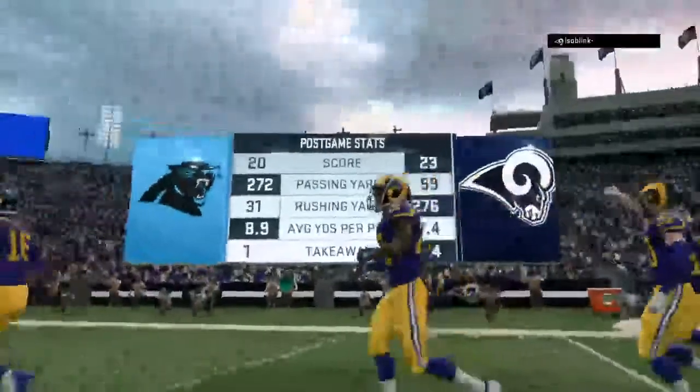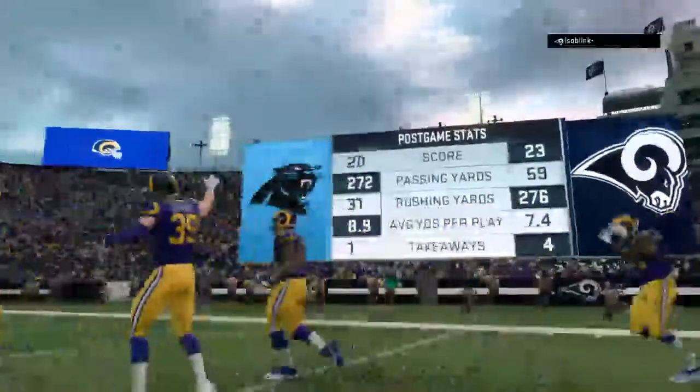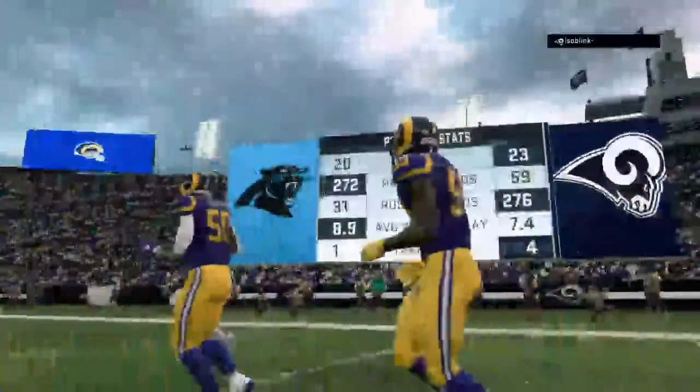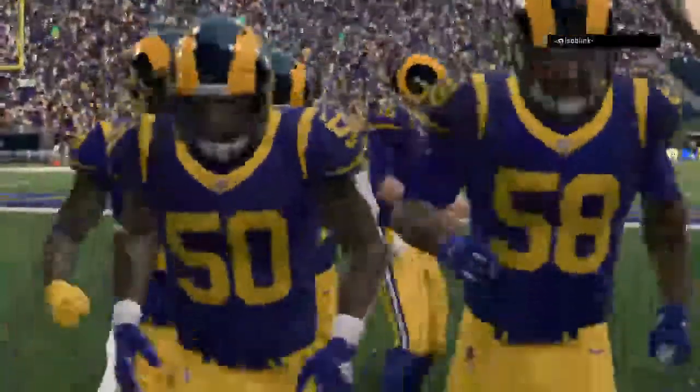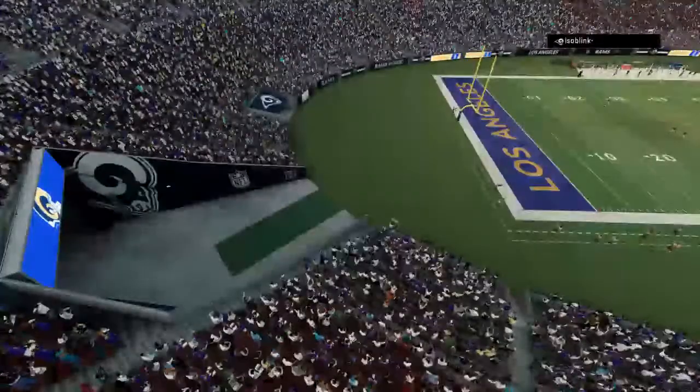So for L.A., it's a much-needed victory as it gets them back to 2-4 on the year. And they will hit the road next week to take on the Seattle Seahawks. Meanwhile, for Carolina, they fall a game under the 500 mark at 3-4 through 7 games. And they'll get a chance to redeem themselves at home next week.